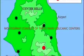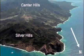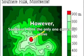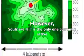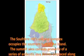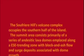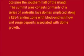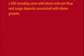Montserrat consists of three main volcanic centers: Silver Hills, Central Hills, and Soufrière Hills. Soufrière Hills is the only one currently active. The Soufrière Hills volcano complex occupies the southern half of the island. The summit area consists primarily of a series of andesitic lava domes placed along an ESE trending zone, with block and ash flow and surge deposits associated with dome collapse.